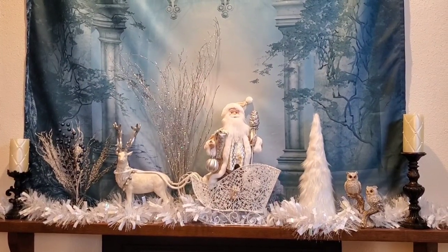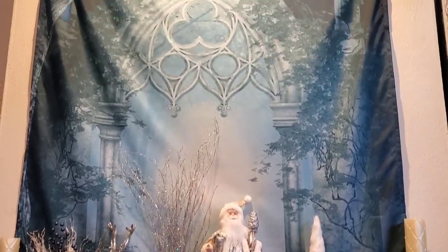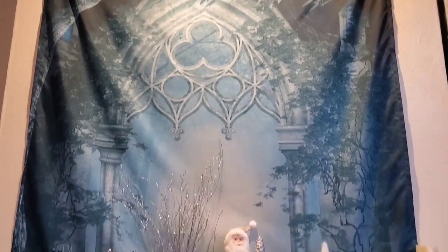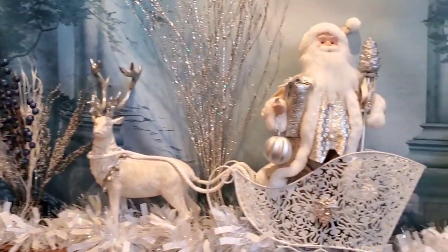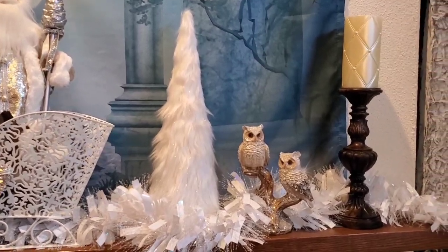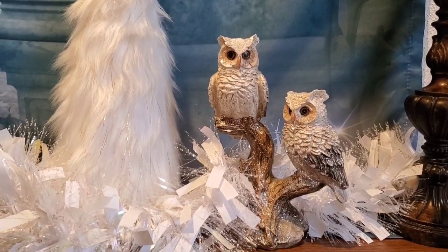And I transferred the silver Santa in the white sleigh over here to the mantel in front of this beautiful curtain. So I'm just displaying them this way for a while. Looks so pretty and wintry. And here's my beautiful owls that I like to display as well.